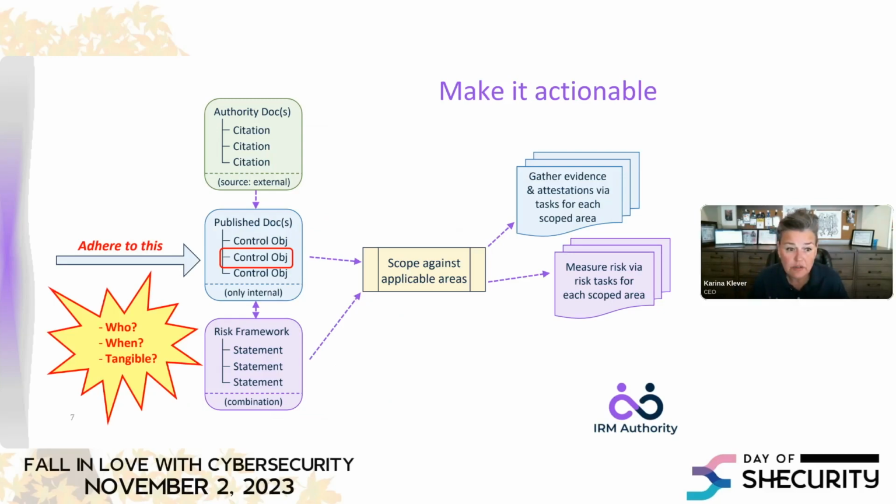Now, the stuff that you need to adhere to, right, are those control objectives inside your own published documents. So we talked from the top, right? The top is the authority documents. What influences you? Your inside is your published documents, those control objectives. So let's take an example. Let's say we're a bank. We have a few different authority documents. We're a national bank. What are our authority documents? Our authority documents are, let's say, Sarbanes-Oxley, we're publicly traded, GLBA for financial institutions, FFIEC, NIST, and ITO. Let's say for support services, we have 5 authority documents, regulations, and frameworks, right?